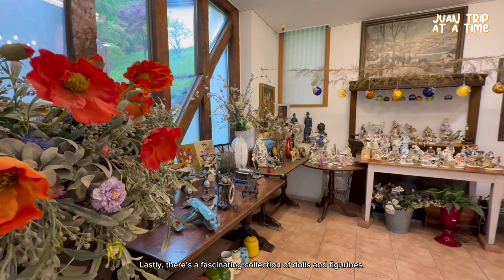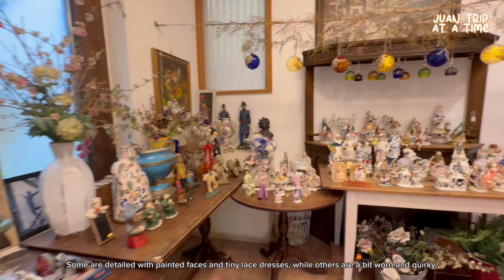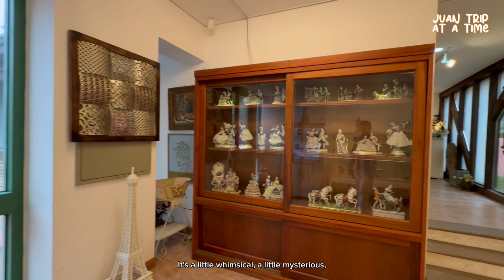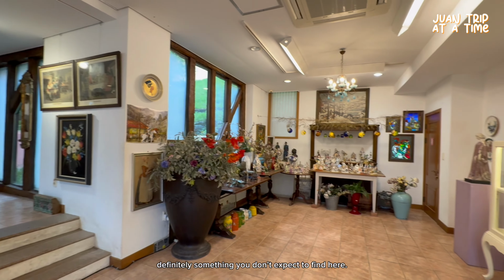Lastly, there's a fascinating collection of dolls and figurines. Some are detailed with painted faces and tiny lace dresses, while others are a bit worn and quirky. They're all lined up, almost like they're frozen in time, quietly watching from the shelves. It's a little whimsical, a little mysterious, definitely something you don't expect to find here.